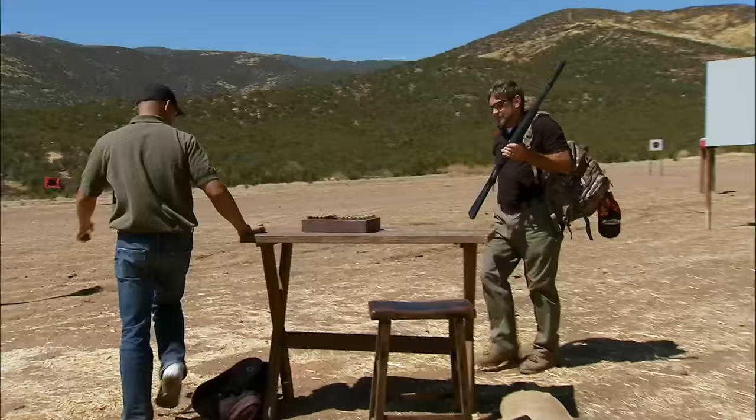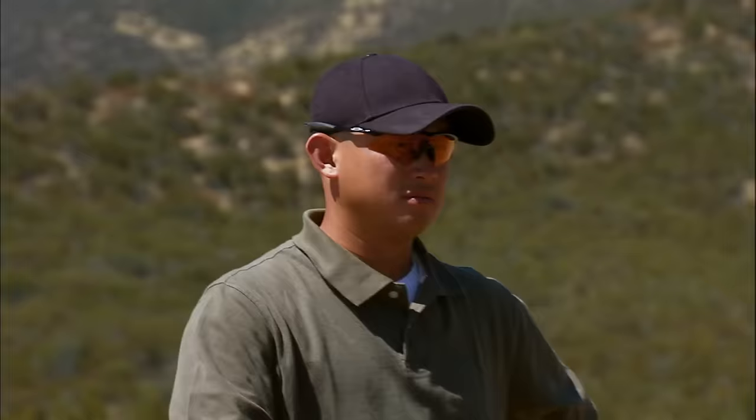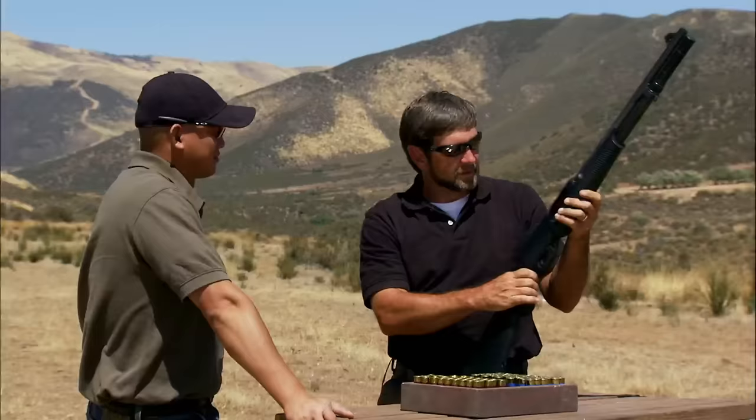What you got there? Got a Benelli Nova that Mr. Kobe Donaldson sent us out here to play with. I don't know if you're familiar with pump shotguns or not. Surely you are. Yeah, I've shot this before. Everybody likes a shotgun with a little wood on it or whatever. This thing is just about fully composite, everything but the barrel. And that's probably one of the most unique features about it.